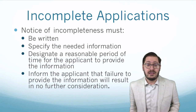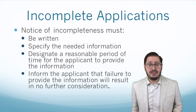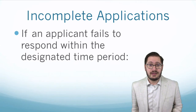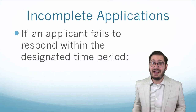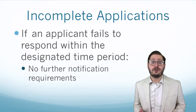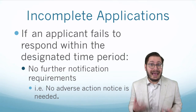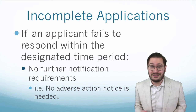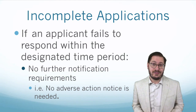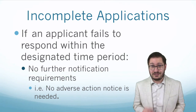So that is the amazing thing about this is that you don't have to do anything further if they don't provide the information. So if they fail to respond within the designated period of time, then there's no further notification requirements. Basically, what you can do is treat it as withdrawn, and you do not have to send an adverse action notice. You don't have to deny them because you sent that notice of incompleteness. That is why a lot of financial institutions use this option.